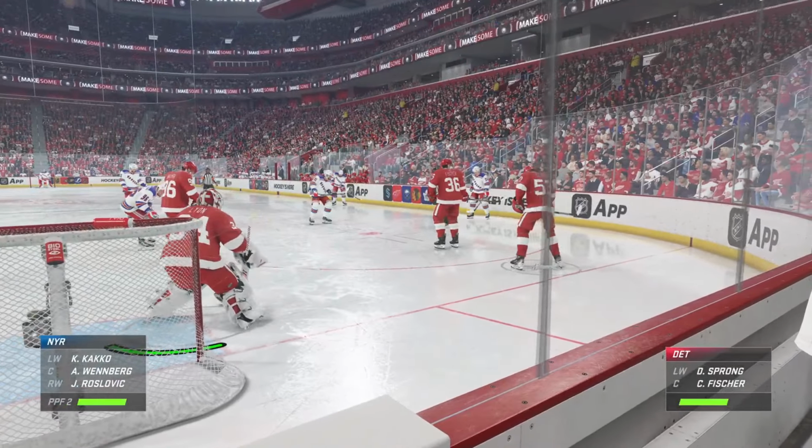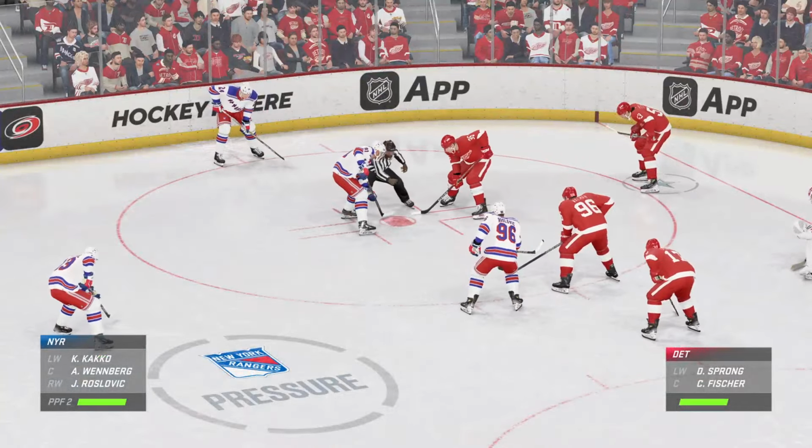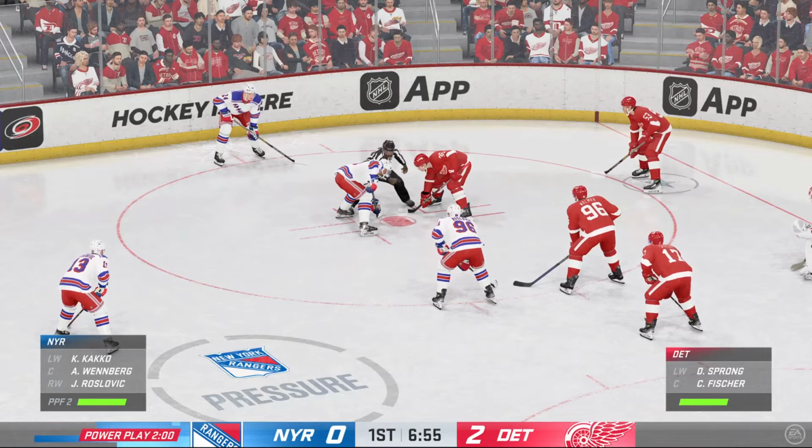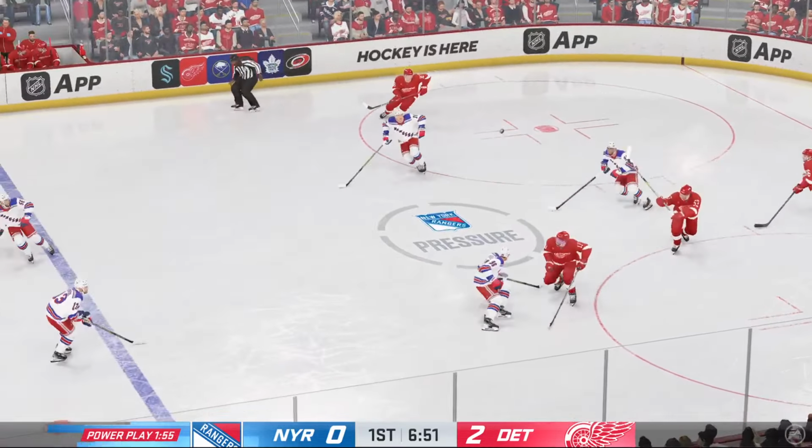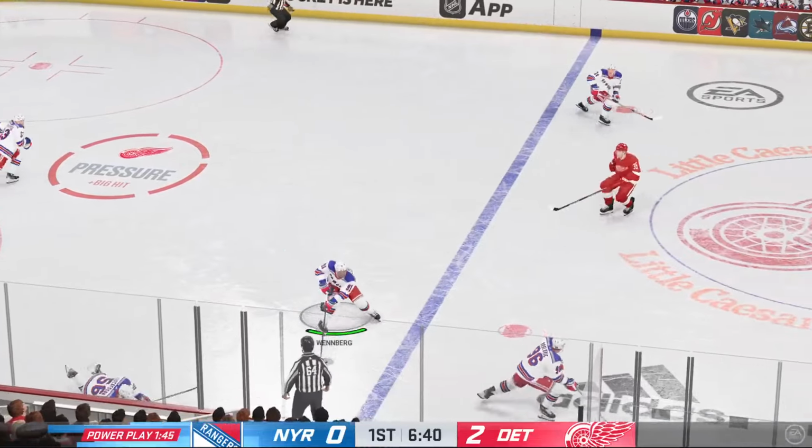And their first chance to use the man advantage. An opportunity on their first power play of the game, James. And this is an opportunity to look at the coverage as well. See how they're playing it, whether they're going to be aggressive or sit back. Looking to break out here on the power play.